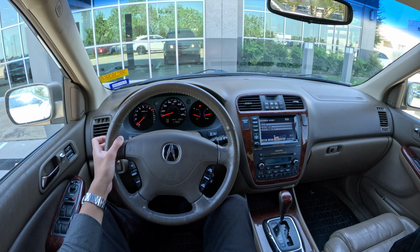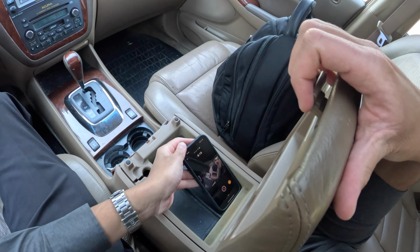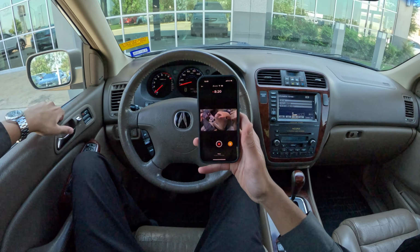Those are the high beams and the headlights being flashed. But overall, nice 2004 MDX right here.